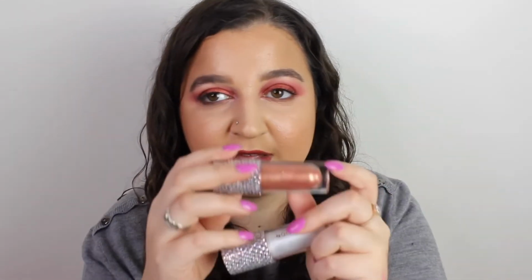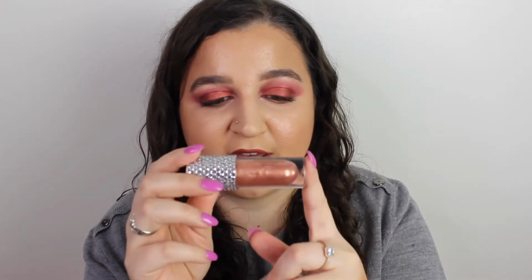Another thing from the Glamour collection with Revolution is these lip glosses. So you've got a bronzier shade, which I actually really like. I used it in my video.